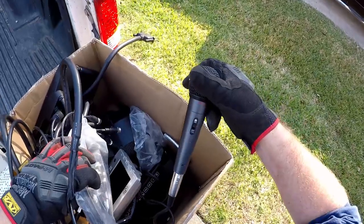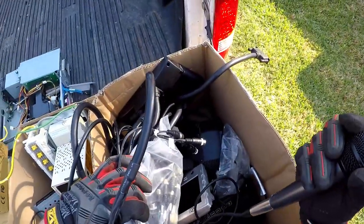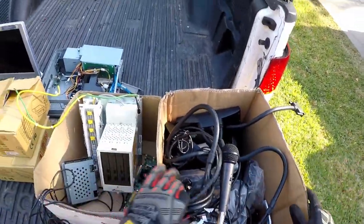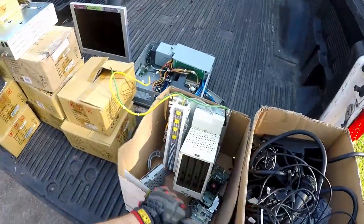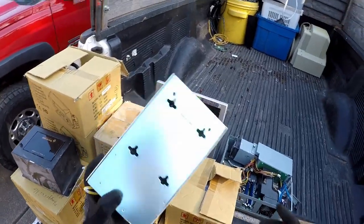There goes another microphone. Got a few of those, so, like I said, maybe I'll venture into my rapping career one of these days. Lots and lots of wires. Love wires. Wires is good stuff. Good stuff. See what we got over here.